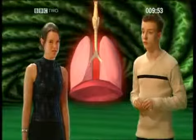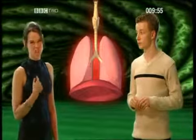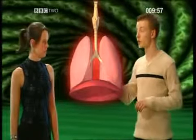Simple. Mind you, I say that. I always thought it was the lungs themselves that sucked in the air. Well, you were wrong. It's worth knowing what's really going on, as this is a common subject in exams.